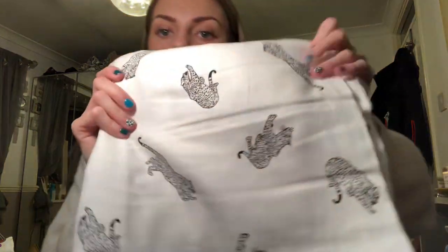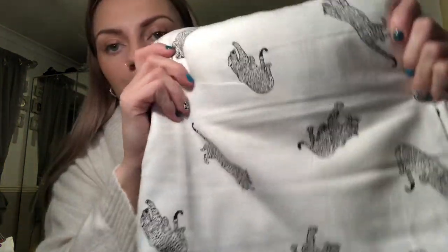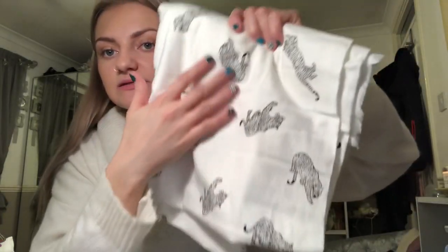So again, I got 2 meters of this. That one was £5 per metre, so I paid £10 for the whole thing. This was £4 per metre, and it's just got, I think they're leopards on it, and it's white, and it's, I don't know what you call it, it's kind of like a felty material. It's what you use for pyjama bottoms, but I don't usually wear pyjama bottoms, I always wear shorts, because these would be way too hot.